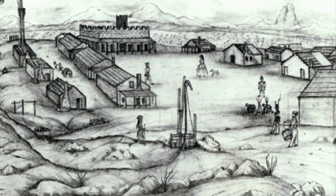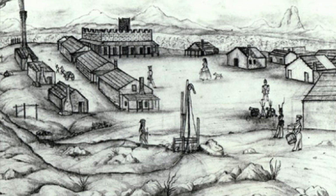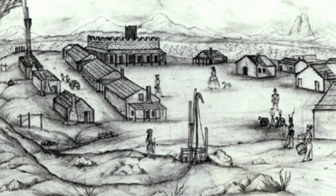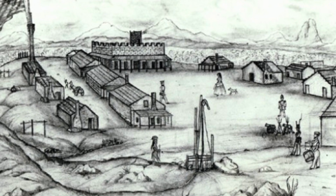Life at the post was harsh, and the military was reluctant to maintain a garrison. Only after August 1852 did the temporary Fort Yuma become permanent, and the army resolved to stay for good.